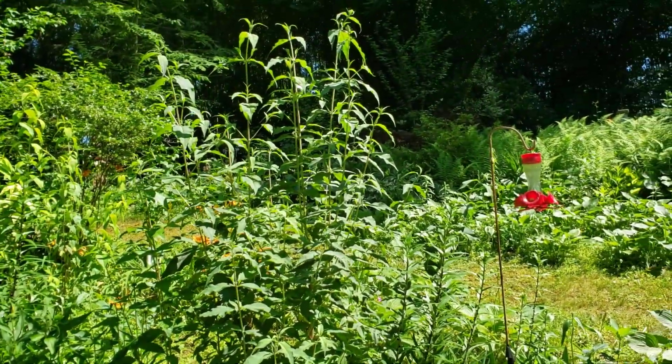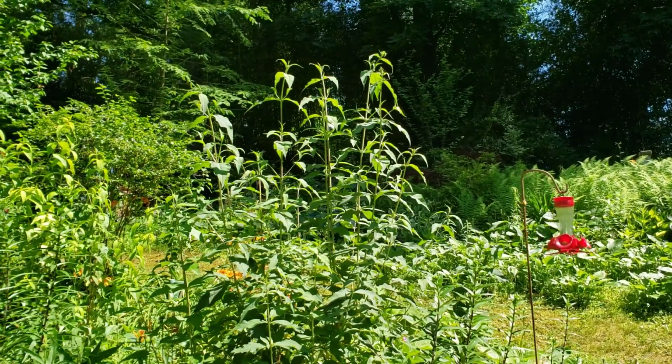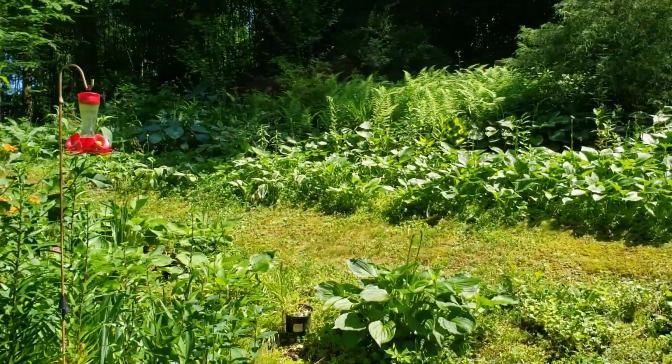So this is a big old burning bush right here. I'm sorry, butterfly bush, not a burning bush. It's starting to develop its flowers on the ends, but as of yet, no actual flowers. So like I said, we're kind of between everything right now.